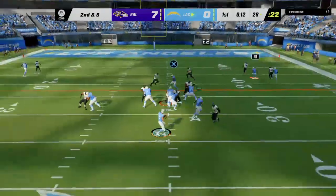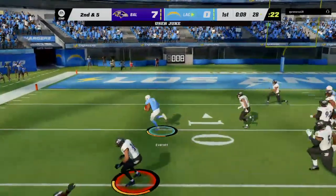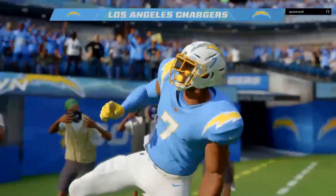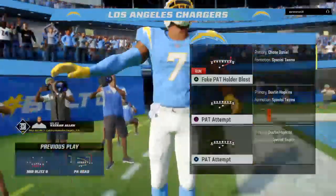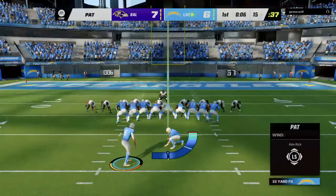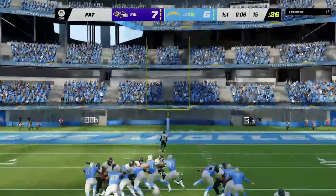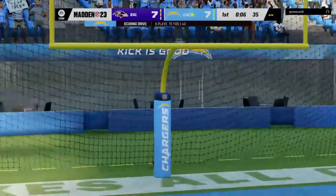They'll fake the handoff. Now Herbert. They'll find Everett there, complete. And he takes it in for a Charger touchdown. Gerald Everett, 28 yards. And the Chargers are able to match the opening drive touchdown against them with one of their own. Hopkins with the extra point, and we are tied at 7.